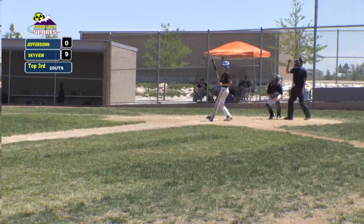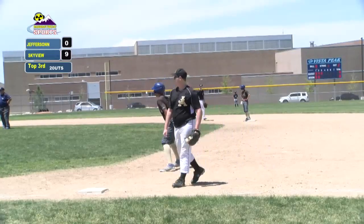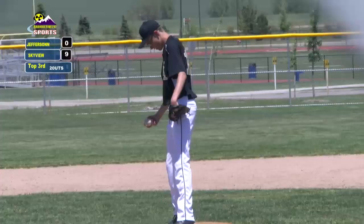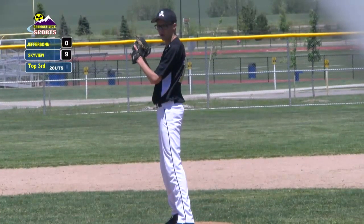So power hitter here for Skyview and their catcher. First pitch is a curveball, waves at it for a strike. Good location. You want to go off speed and outside. Don't want to give him anything good to hit, so it's 0-1. 2 down, 2 men on, 2 runs are in.